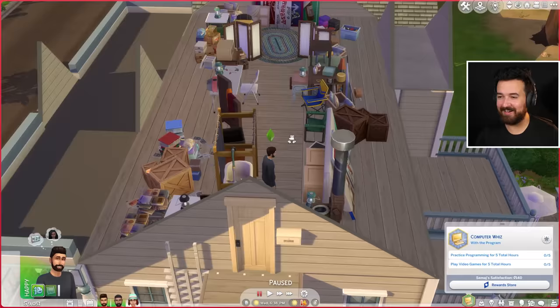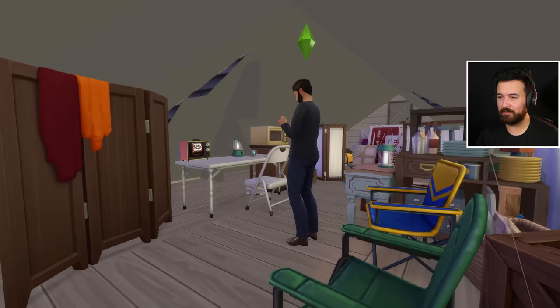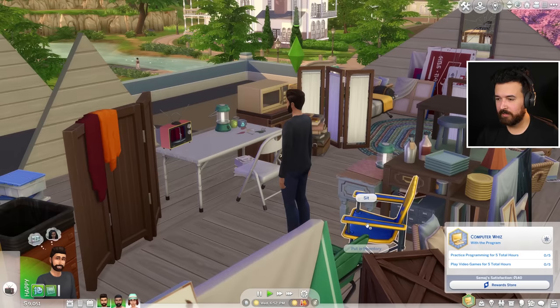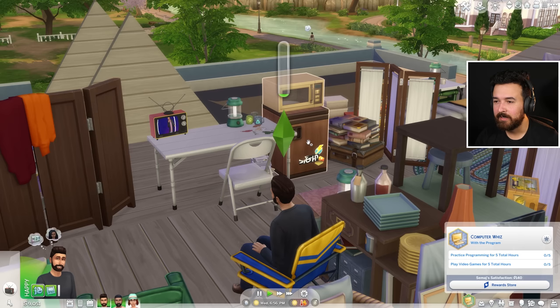If I go watch TV in my little portable dumpster find. Here we are. Beautiful. Do you want to sit down though, Samaj? Like, do you want to sit? Good. It still works. I was just making sure I could actually sit and watch TV. That's good. All right. Let's go have a microwave meal with some chicken nuggets.